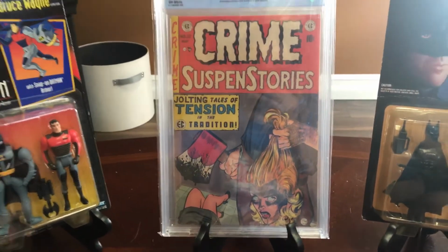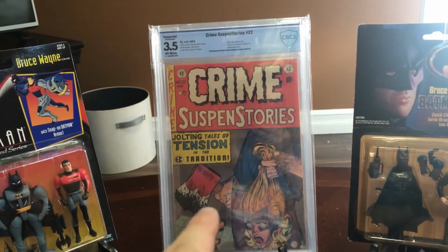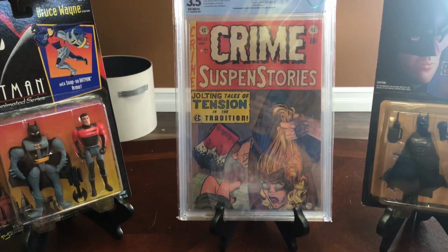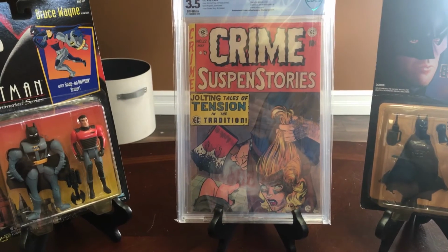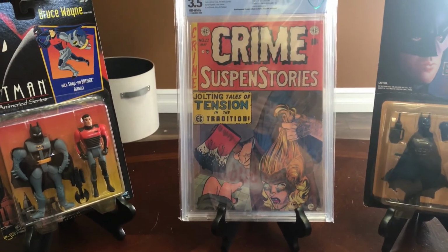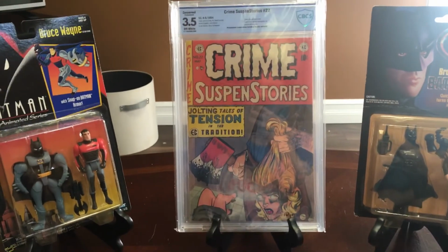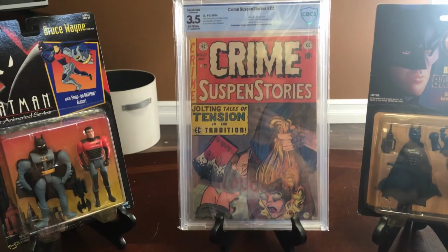The book, Seduction of the Innocent, came out due in large part to this specific cover right here. It was like they said, enough is enough. They had to do it, so it was like a witch hunt. They were finding books and having public burnings of them or whatever. But it's a piece of comic book history.